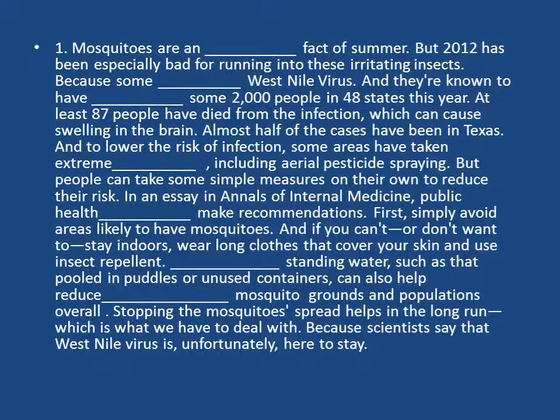Mosquitoes are an unpleasant fact of summer, but 2012 has been especially bad for running into these irritating insects, because some carry West Nile virus, and they're known to have infected some 2,000 people in 48 states this year. At least 87 people have died from the infection, which can cause swelling in the brain.